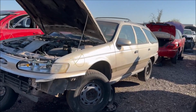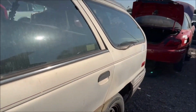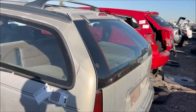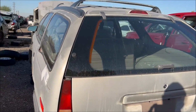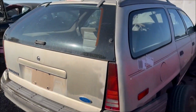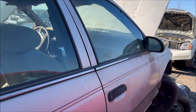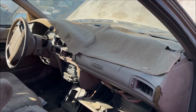We have to talk about this one right now because it is the Taurus station wagon. And given the time of year, we have to celebrate this car because it was a star in one of my favorite movies, National Lampoon's Christmas Vacation, that came out in 1989. Driven by none other than Clark W. Griswold. And if you remember, he did strap a Christmas tree to the roof of one of these.